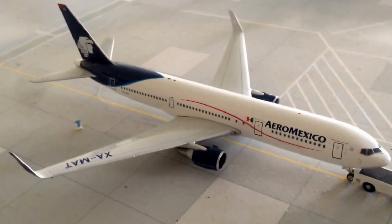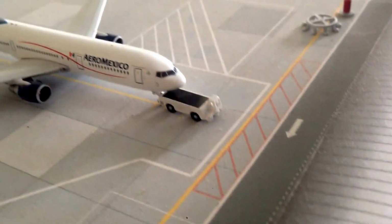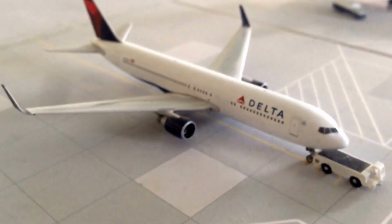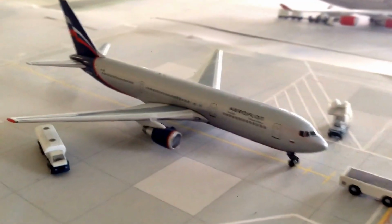Sorry if it keeps juddering, my phone's messing up. This will be going out to Mexico City. It's got a pushback tug ready, it's going very shortly. Got a broken light there. A Delta 763 ER with winglets again right next to it, going out to New York JFK. The last Delta flight for today. And an Aeroflot 767 going out to Moscow again, ready to go out.